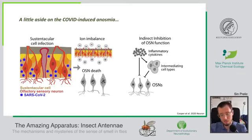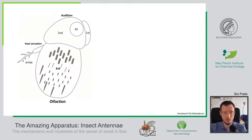So this shows you that the supporting cells can also be very important players in the entire system. It is not only the neurons themselves that do the work, but it is actually a complete unit together with the supporting cells and the lymph in which they are bathed that performs all the processes.